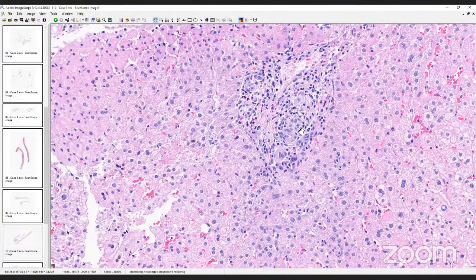Some more damaged bile ducts. You see that there's a little apoptotic body. You see there's another apoptotic body in this bile duct. So they're getting damaged. You see some eosinophils. You see no interface hepatitis.